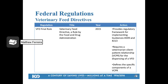Finally, we have the Veterinary Feed Directive Final Rule. A veterinary feed directive, or VFD, is essentially a prescription for drugs administered in animals' food or water. This is a common method of drug administration for large populations of animals, where individual administration of drugs is just impractical. This document provided a regulatory framework for implementing the previous guidances. It also required that a veterinarian client-patient relationship exist in order to dispense a VFD.